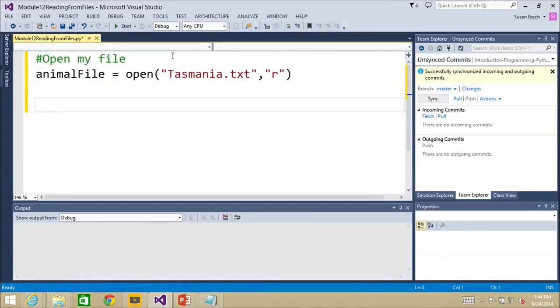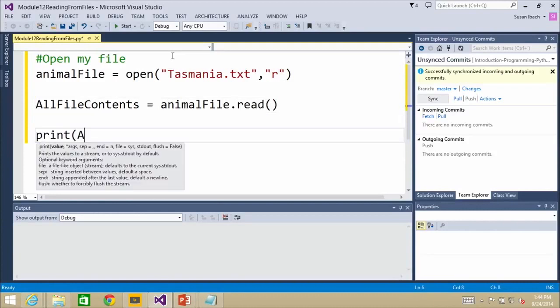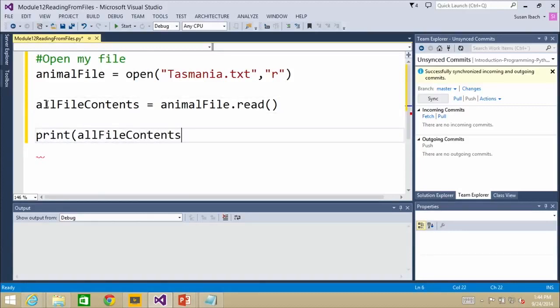And then I'm going, let's try first of all just say all file contents equals animal file dot read. Okay. And then if I simply print all file contents, and I've made that uppercase again, try to be consistent. If I print all file contents to the screen, we should see the list of all the different animals that were in that file displayed up on the screen.